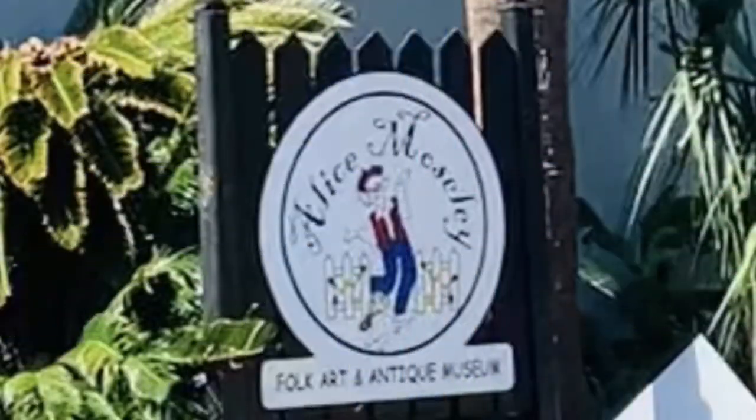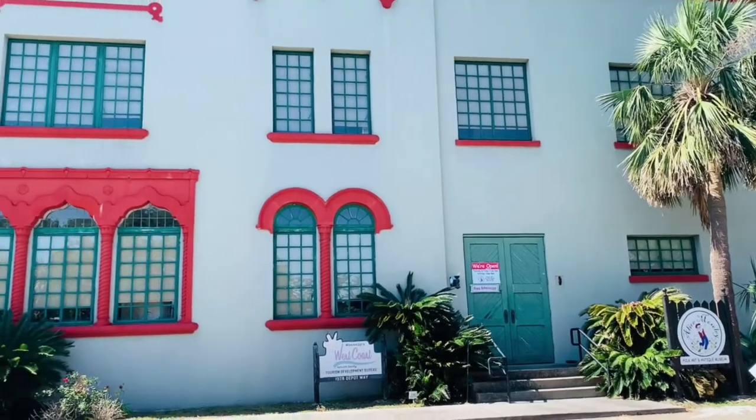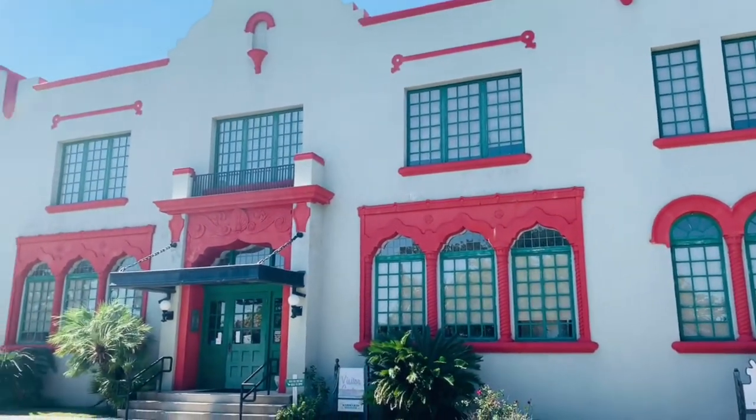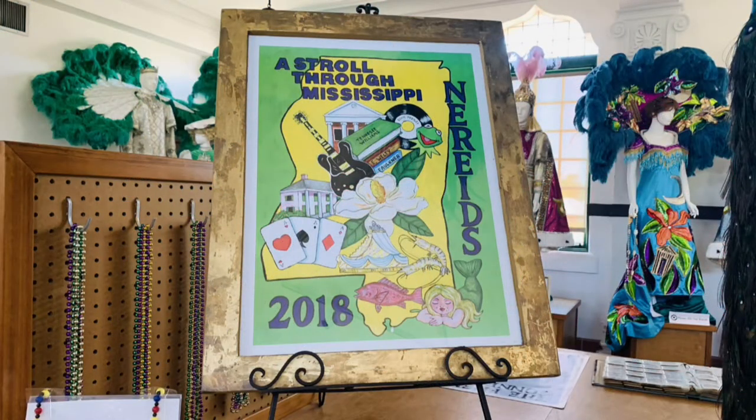We are now at the Alice Moseley Folk Art and Antique Museum. It's a museum in Bay St. Louis, Mississippi. The museum is dedicated to increasing the understanding of the folk artist and painter Alice Moseley.